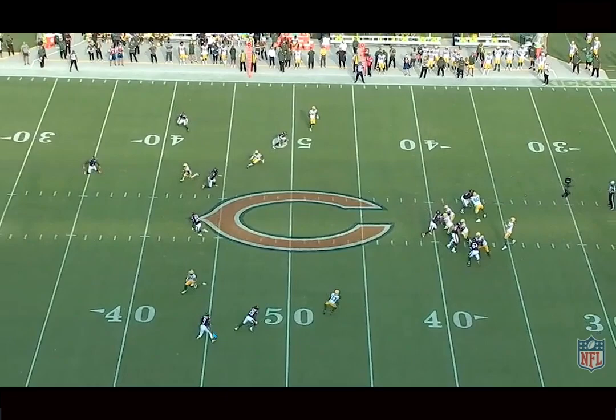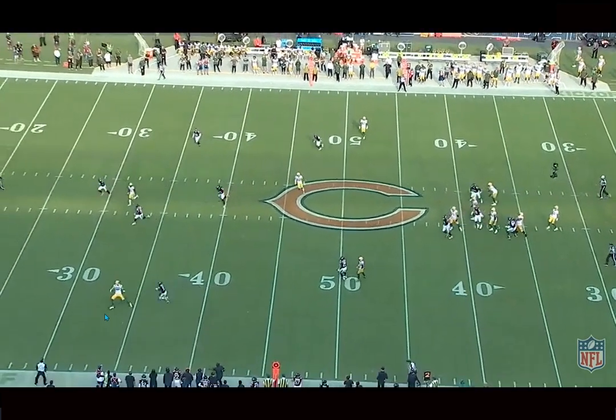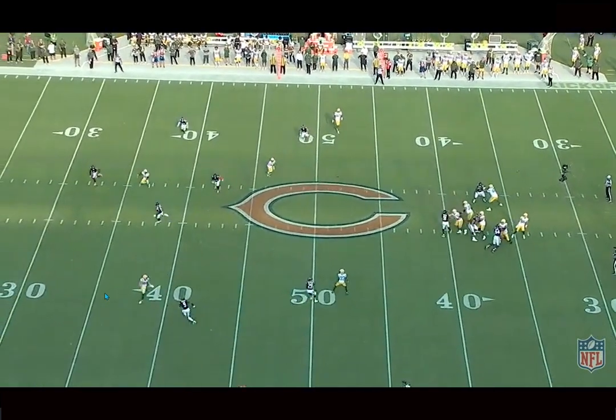Now, based on this leverage, I think what Love's reading here is just reading the leverage. He thinks this is probably the route he's supposed to run, but reading the leverage of 9, he probably thinks he should not take such a violent angle horizontally to the outside. Maybe work a little more vertically on that. And you can see, ball's still overthrown. It's just a miscommunication between quarterback and tight end.